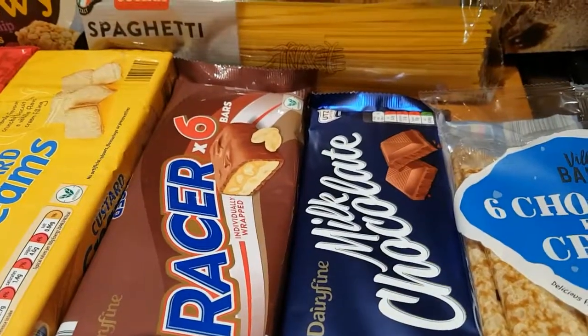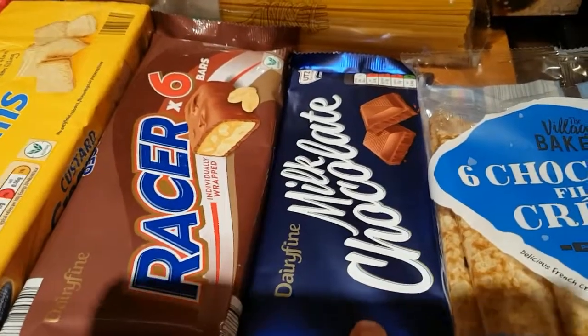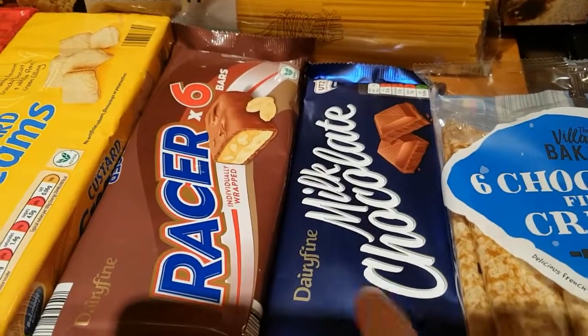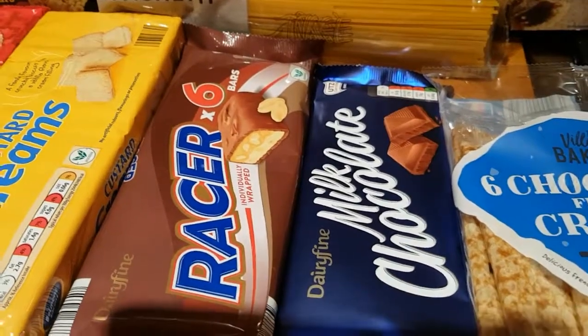I have some milk chocolate. Caleb wants to make some milk chocolate chunk muffins tomorrow afternoon after rugby, and so I bought a bar of just plain regular milk chocolate, just so that we can chop that up to put in the muffins.